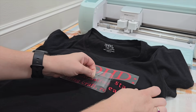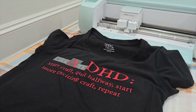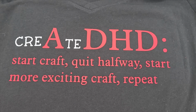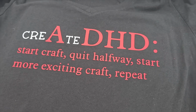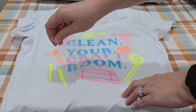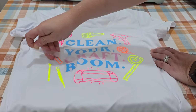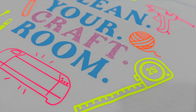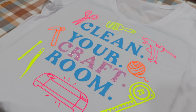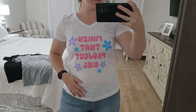My daughter and I even came up with this adorable Create-ADHD saying, and we came up with it actually a long time ago, but I finally was able to put it on a shirt. It says, start a craft, quit halfway, start more exciting craft, repeat. And then I also made a shirt that says, clean your craft room. I mainly made this for you guys because I know you're going to get a good laugh out of that when I wear it, because I know so many of you have the same problem I do. I know it's backwards because of the mirror, but what do you think?